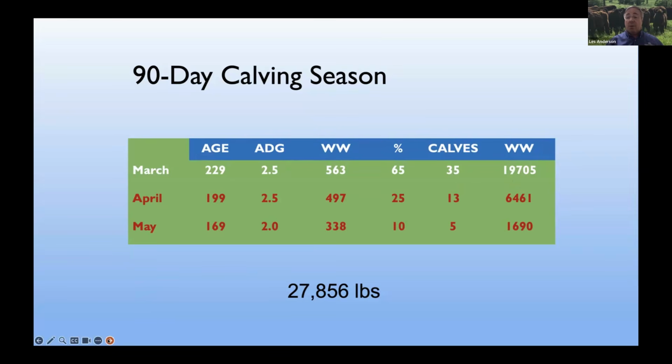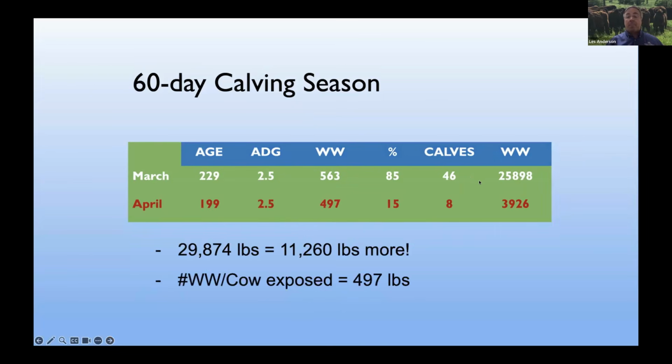We did it one more year. So we did it 2 years in a row. Now we've got 85%, or 46, of our cows calved in the month of March. 54 out of the 60 calved.